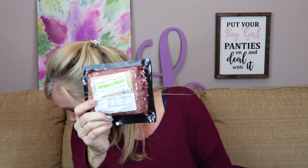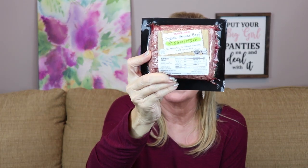which is grass-fed. This is a grass-fed organic ground beef. I think the price point is great on this as well. I think, okay, it is $5.99, $6. So it's only $6 for that. So I think it's a great price on that.